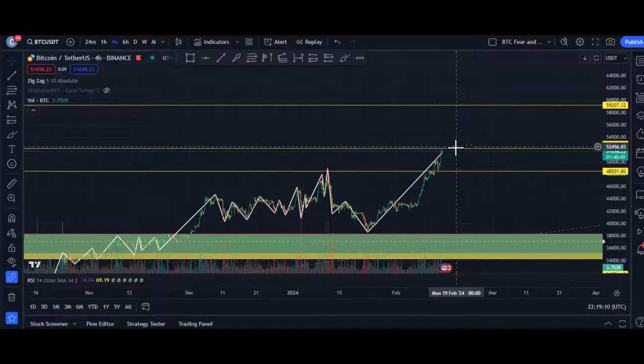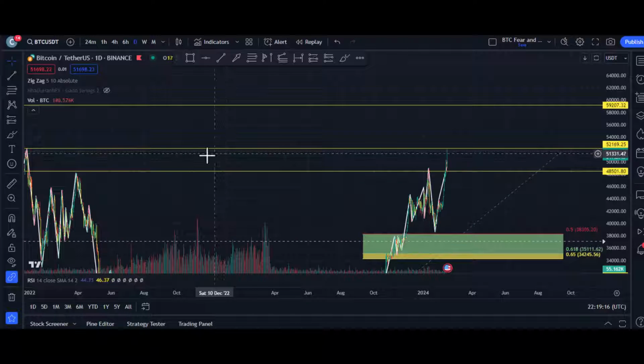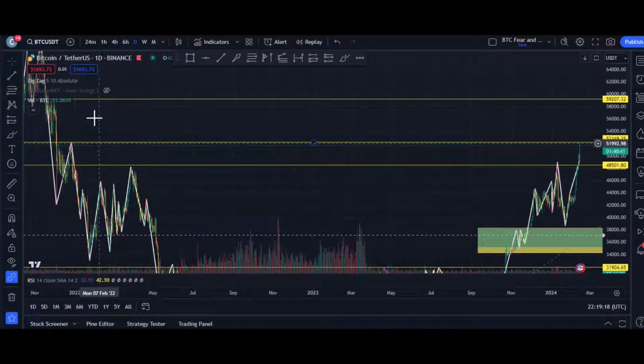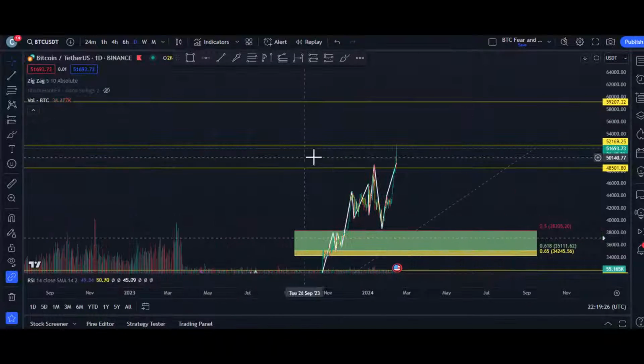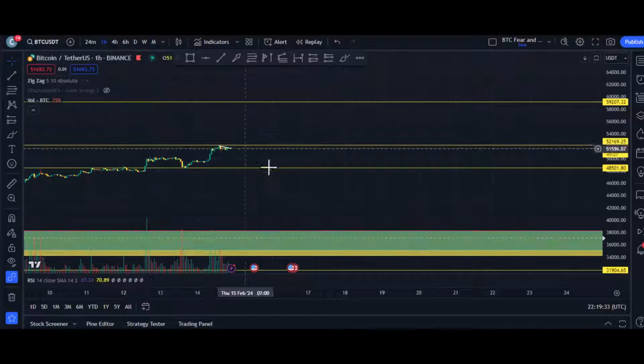So I draw out these two resistance points here, the two significant resistance points, and I've got my zigzags on. I'll fling on my WD Gann in a minute, but you can see we're getting this resistance level here, which we had in December 2021, and it looks like it's acting as resistance now. So this is Bitcoin on a daily chart. If I zoom in a little bit, let's look on the hourly chart.